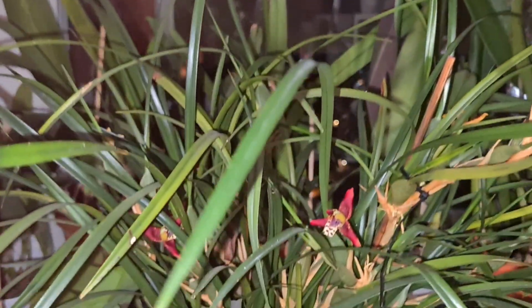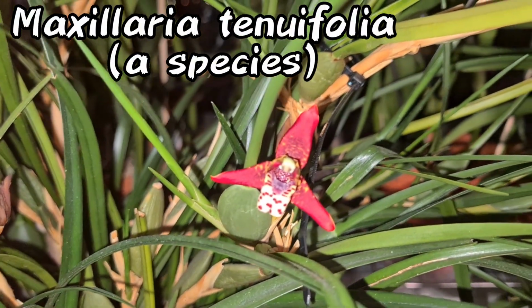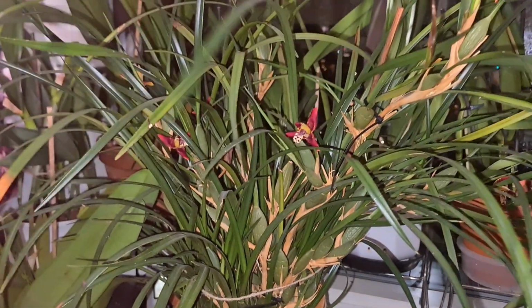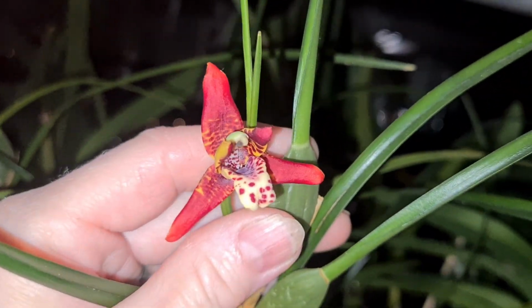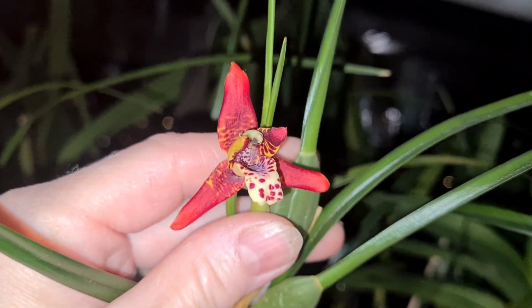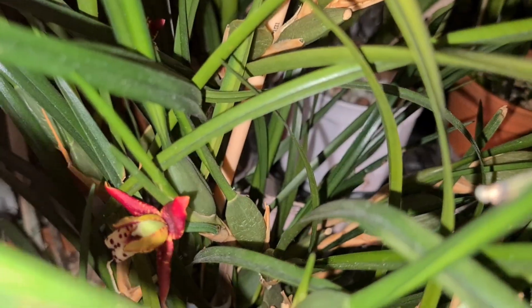Something else. You might have spotted it already. Maxillaria tenuifolia in bloom. With a couple of blooms this time. And the blooms are so long lasting. Yes, really long lasting. This one is the coconut orchid, as the flowers smell like coconut. Really fresh coconuts.